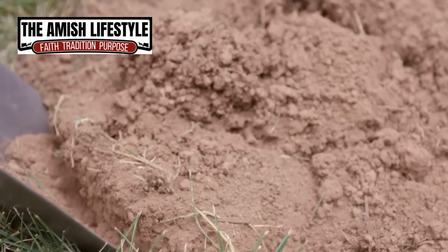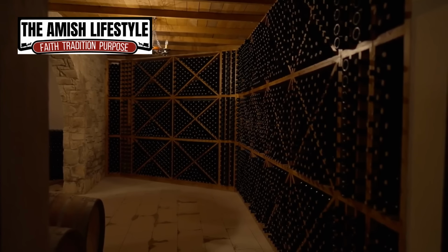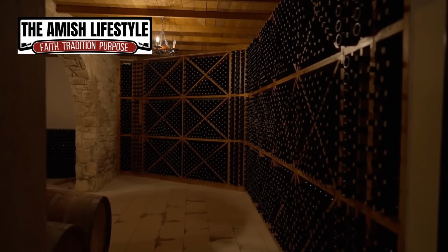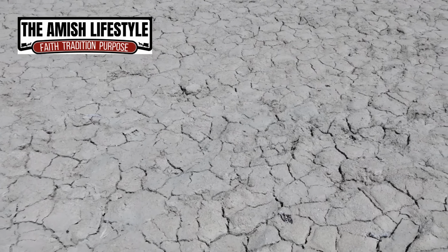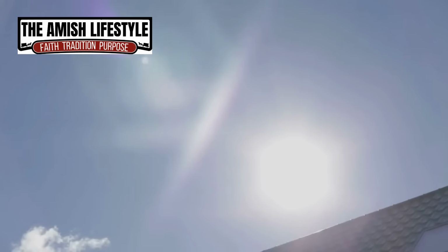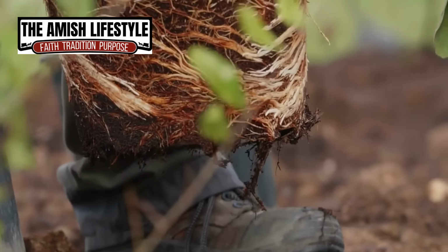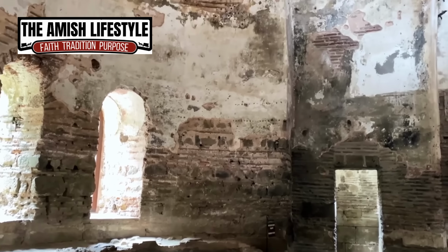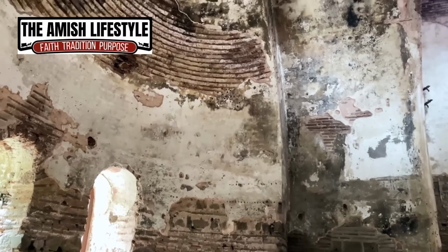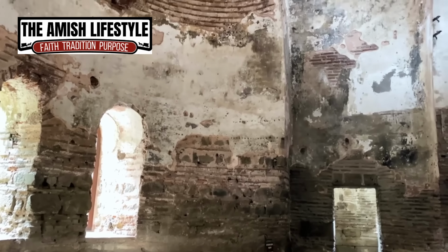Some are even partially above ground, but surrounded by thick layers of dirt and mulch. This kind of design keeps the air inside fresh and cool without ever warming up, even during the hottest days of summer. But how does it actually work? Well, it's simple science. The soil absorbs heat slowly. So while the sun is beating down on the roof, the ground stays cool. And because the root cellar is buried, it doesn't get affected by the daily ups and downs of outdoor temperatures. It's like having your own personal cave, except instead of hiding from dragons, you're hiding your carrots, potatoes, apples, and even meats from the heat.